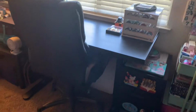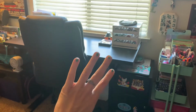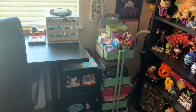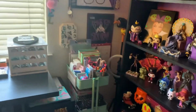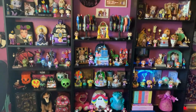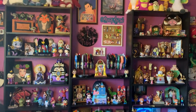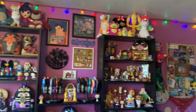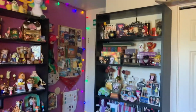And then we did also get a new desk at IKEA. So now this big huge chair that was my mom's can fit underneath it because it didn't fit under our old desk. And then I have my filing cabinet, a bunch of my planner stuff. So yeah, I love how it all looks now. I mean, I loved it before, but anytime you make changes, you just kind of obsess over it more. And so I'm really happy.